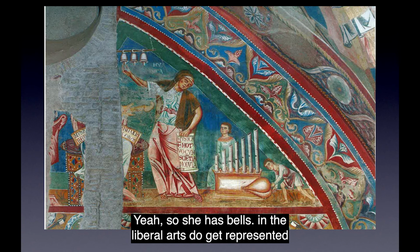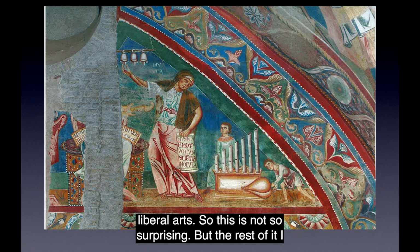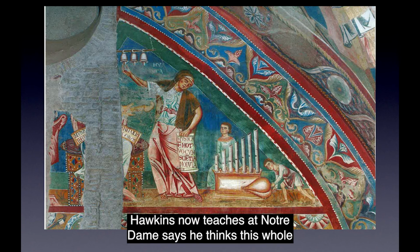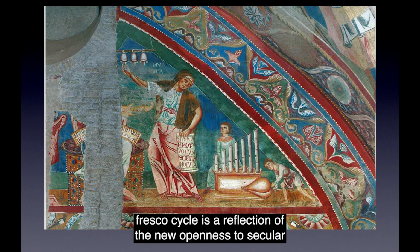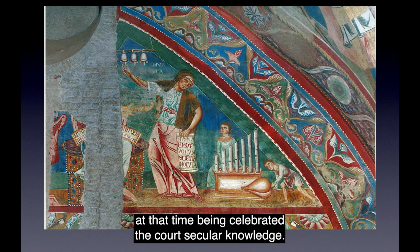The liberal arts do get represented in French cathedrals in the 12th century, like Chartres, so this is not so surprising, but the rest of it I think is a little more surprising. Let me mention also the art historian Marius Hankness, who now teaches at Notre Dame. He thinks this whole fresco cycle is a reflection of the new openness to secular learning at the papal court. That is, they're celebrating what in fact was at that time being celebrated at the court, secular knowledge.